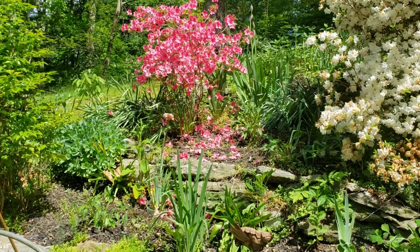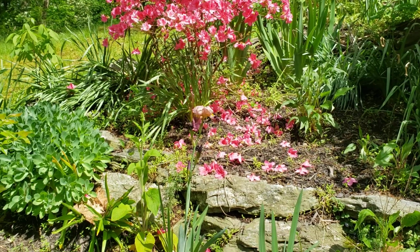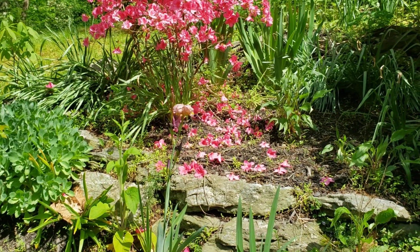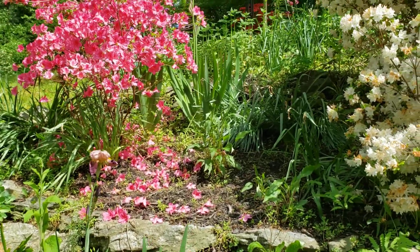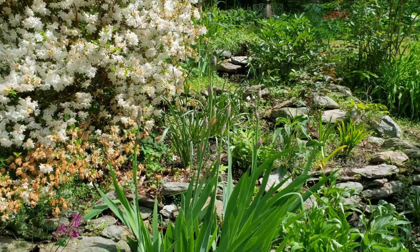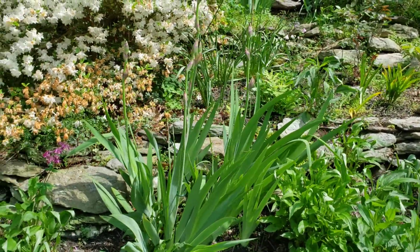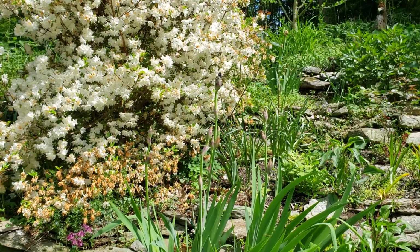And you can just about make out our bearded iris right there. That is one that is starting to open. We've got a few of those, but we've got a lot of different species of the iris that are going to be opening. Namely, right here, these huge ones are black iris, and they are beautiful when they open, so I'm really looking forward to those.